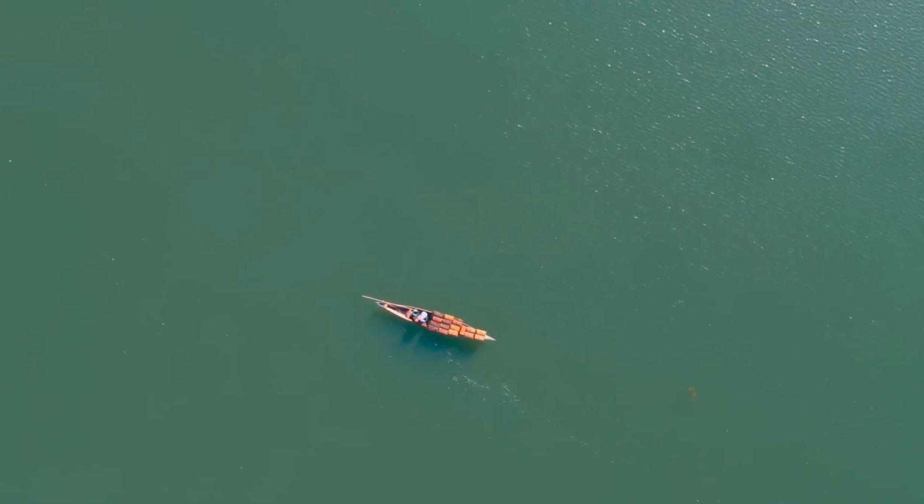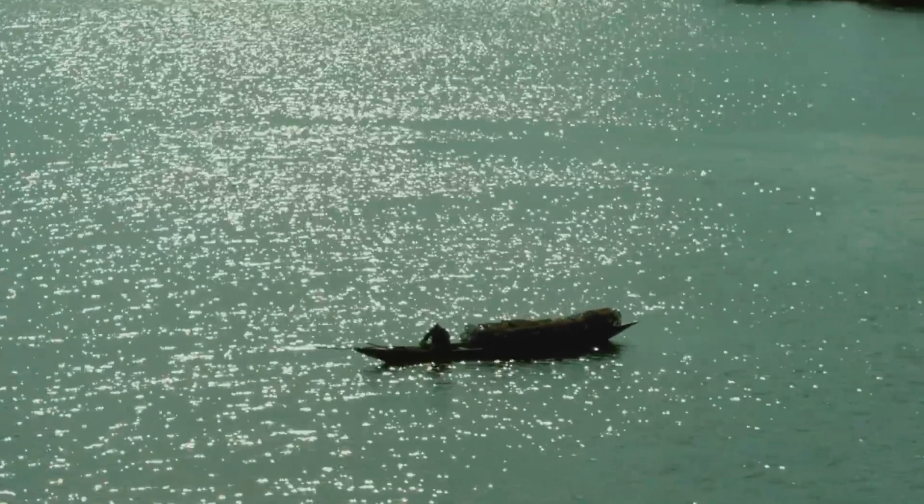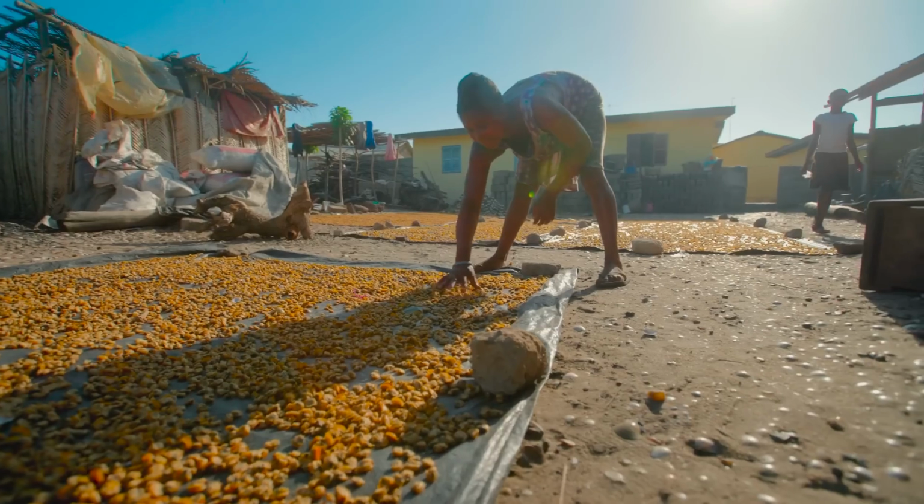The estuary has one of the largest concentrations of clams in all of Africa, and the local economy revolves around them.